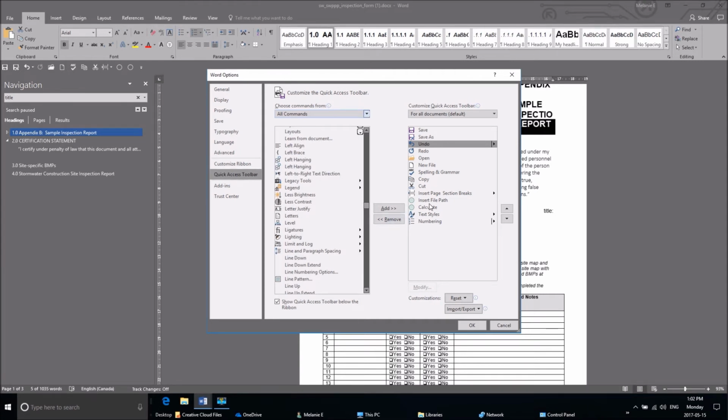Now, one I found was great was a calculate, so if you had to do a quick calculation of adding, I found that under this all command and I added that to my list. I also found one called insert file path.